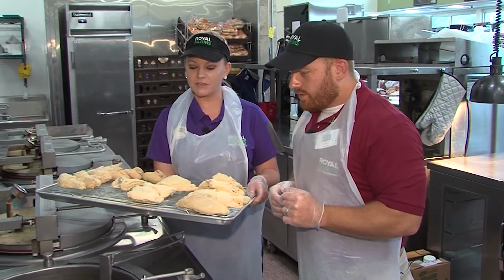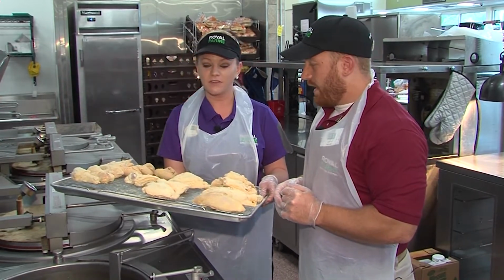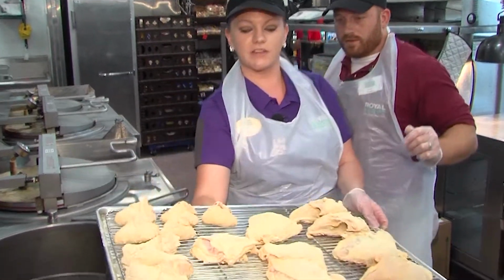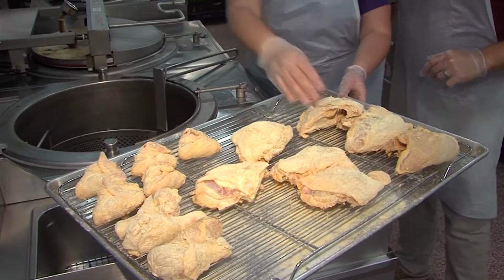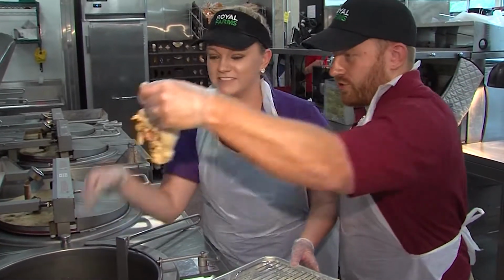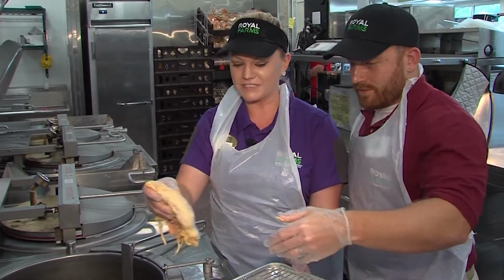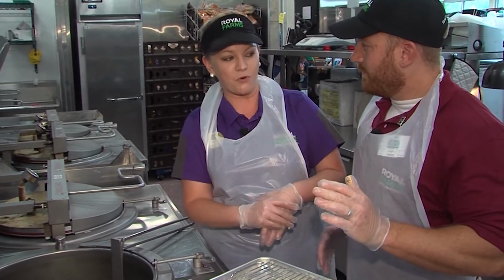Okay, so first we're gonna be very careful when we're dropping this in. You don't want any oil to splash on you or anything. So we're gonna place this right over here. And one at a time, we're gonna take the chicken and we're gonna place it in. So do you just drop it in? No. So you go over and you just drop it from here? No. We just very nice and gently drop this in. Okay. Maybe this might not be for you.